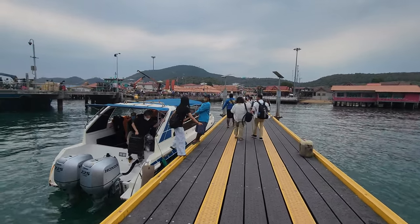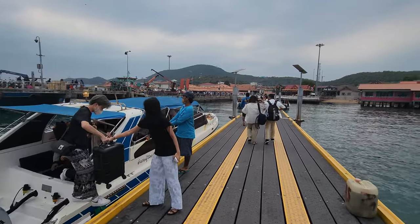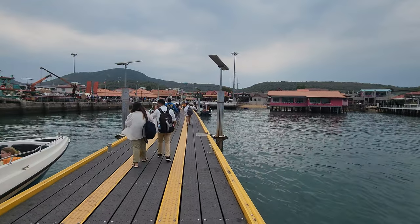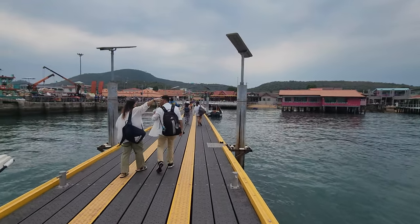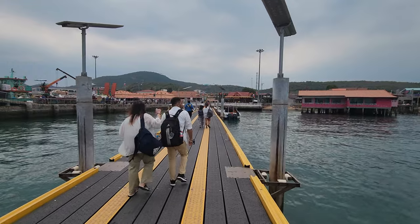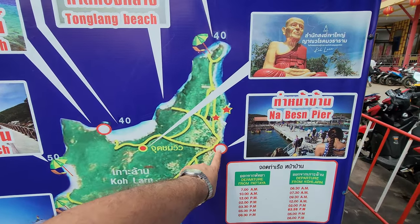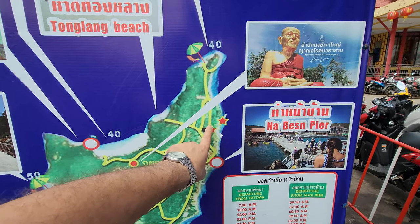It's been about 12 years since we've been here, so it's interesting to see how much it changed. And we're gonna be here for 2 days for the weekend, and I'm pretty sure we're gonna enjoy it. We just arrived here at the Naban Pier, and our hotel is in this area.